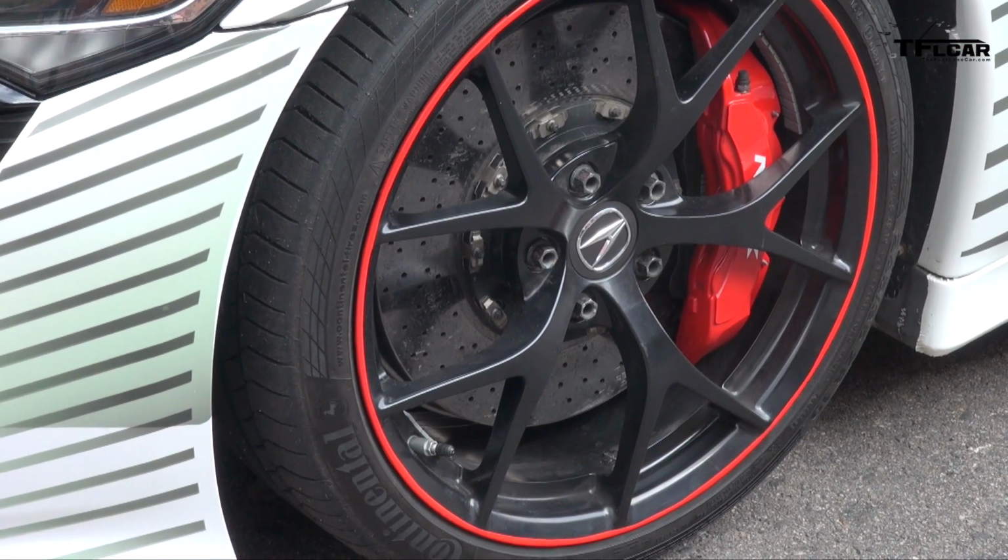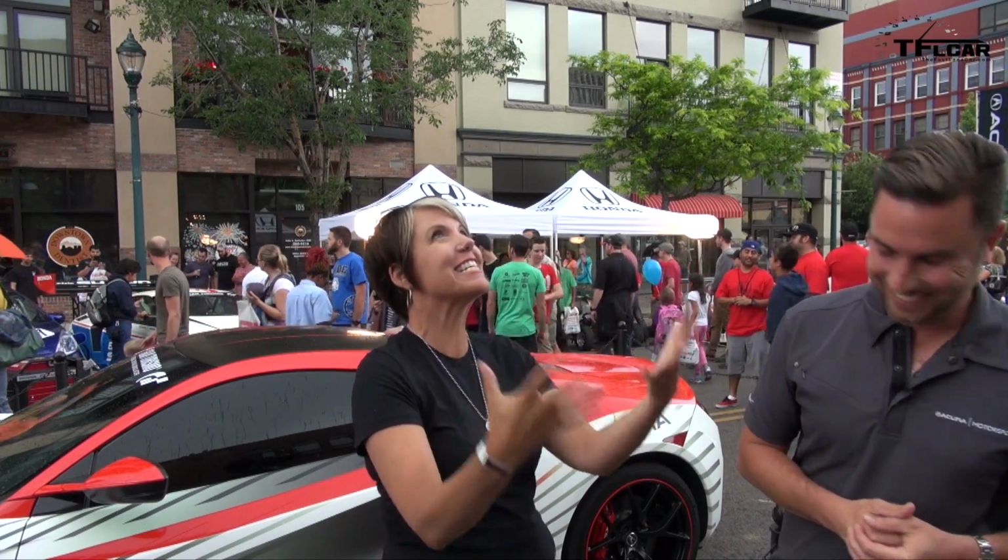So, everybody wants to know. I want to know. America wants to know. When will we see the NSX in showrooms? Right, yeah, we hear that question all the time. Of course, everybody wants to know, and it's coming.